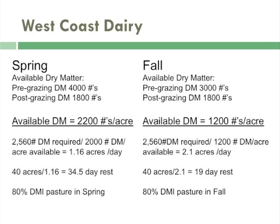And with everything that we know about rest periods in the fall, that would be devastating to our pastures. We would definitely change species composition if we were to only implement a 19-day rest. So the solution, of course, is to do a couple of things. We could add acreage, or what we have to do, because we don't have that kind of acreage available, is that we would have to change our expectation in terms of dry matter DMI.